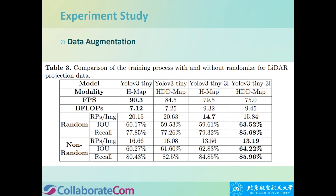Table 3 illustrates the RPS per image, IOU and recall of the 2 models trained and tested on our dataset. It can be seen easily that the models achieve larger IOU and recall when training without data augmentation methods. The recall of YOLOv3 Tiny trained on H map increases by nearly 10% when shutting down the random mode in training phase.